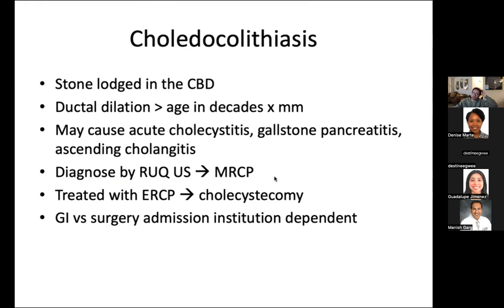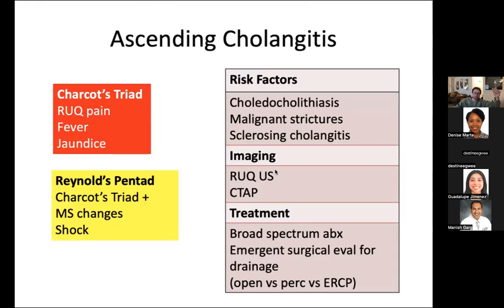But for these patients, you're probably going to need an MRCP because you're not going to see anything on the ultrasound. But you know, they're going to have some sort of LFT abnormalities and some bilirubin abnormalities. And you're going to need to kind of know what's going on. So you're going to get an MRCP on these patients.